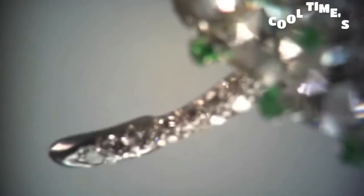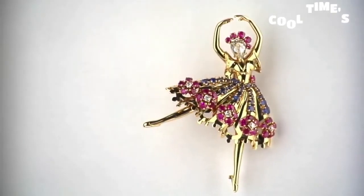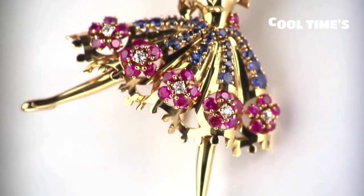Caught in graceful movement of various dance poses, their little faces were always represented by a rose-cut diamond, making the jewel come alive, while their costumes sparkled with mostly rose-cut diamonds accentuated by rubies and emeralds mounted in platinum.